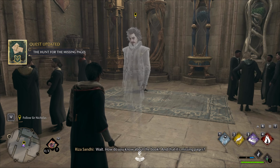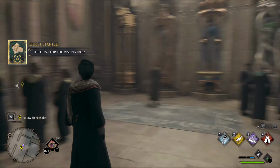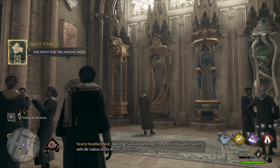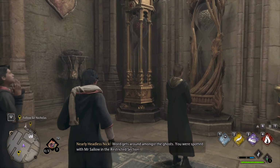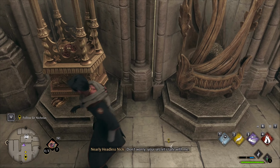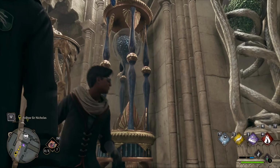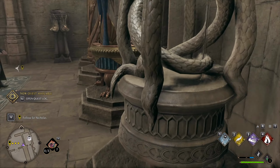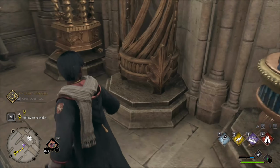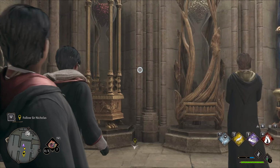Wait, how do you know about the book? And that it's missing pages? Word gets around amongst the ghosts. You were spotted with Mr. Sallow in the restricted section. Points. Don't worry. Your secret's safe with me. They don't have any points. Looks like we are winning.